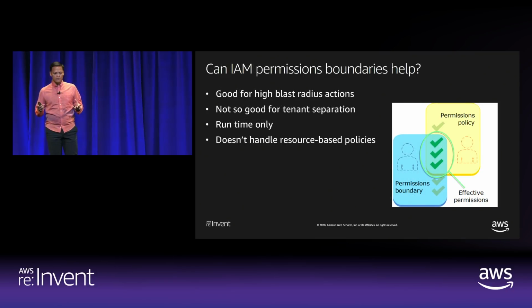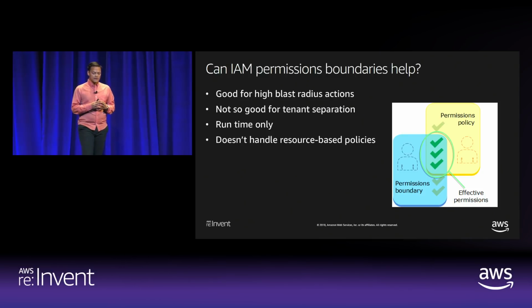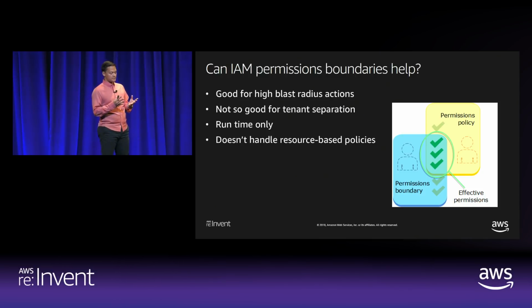So one question that came up when we were considering our options for this problem was, can we use IAM permissions boundaries? And potentially it could solve part of the problem.